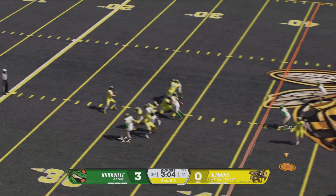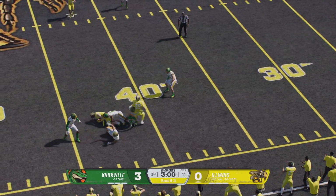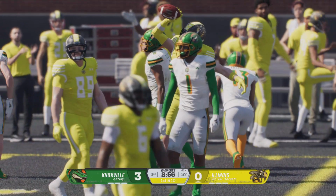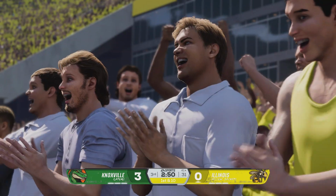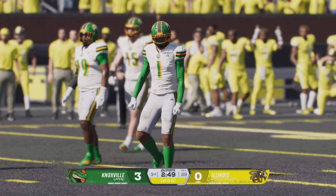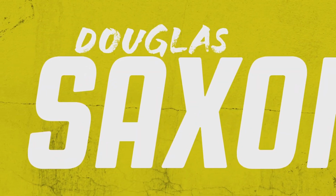QB bootlegs here. The receiver makes the catch. Tackle made after a big play all the way to the 41. You know, we talked this week with the offensive coordinator about what makes this receiver so special. He kept referring to his route running. Here's an example of that. Great route, enough separation to give the quarterback a nice lane to throw the football.